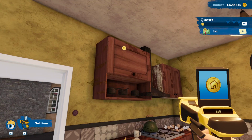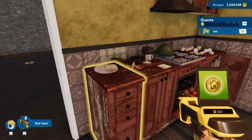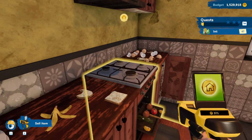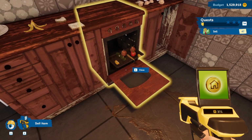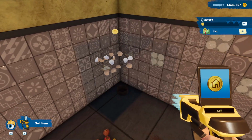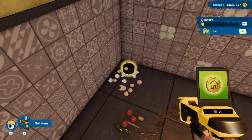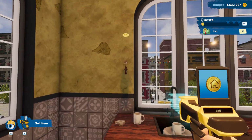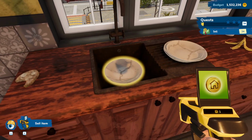Okay, we've got a kitchen up here. Was not expecting that. Not really sure what to do with that information. I was not expecting a kitchen here. Okay, that's fine. That's absolutely fine. Yeah, just didn't expect it.